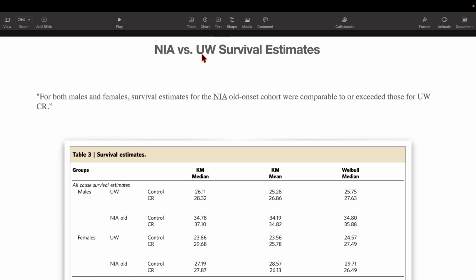So now we're going to look at NIA versus UW survival estimates. There was a quote here: for both males and females, survival estimates for the NIA old onset cohort were comparable to or exceeded those for the UW caloric restricted. So we're going to look at females versus males in the NIA old. In the NIA study, we're looking just at the old group, not the adolescent and juvenile group, because we already discussed that the adolescent and juvenile group didn't do well with caloric restriction.